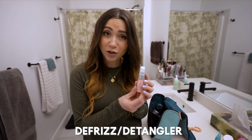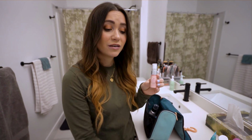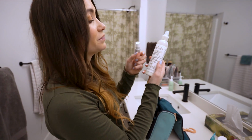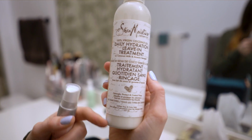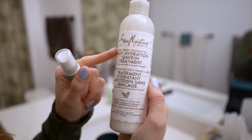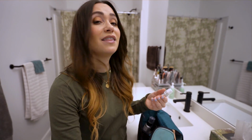So this is a detangler. It is like a defrizzer detangler. It is essentially just coconut oil. It is a hydrating leave-in treatment. So this is the large container. I love this stuff. It is by Shea Moisture. It's just like a spray that you spray in your hair.